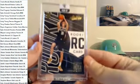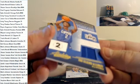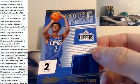Good to hear. All right, we'll go like this. Your two cards for this, Blake Griffin, Dizon Musa for the Nets. I actually like this auto that's up here. Numbered to 149 for the Clippers, Shai Gilgeous-Alexander.